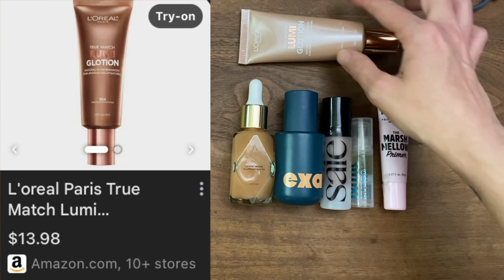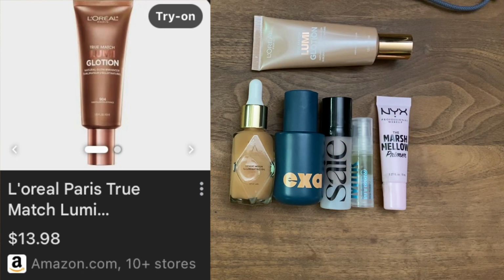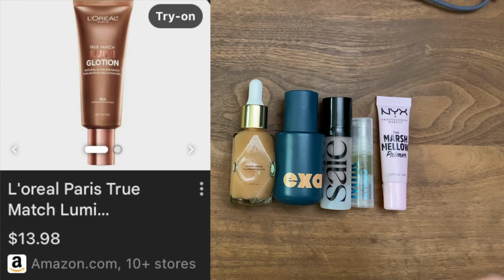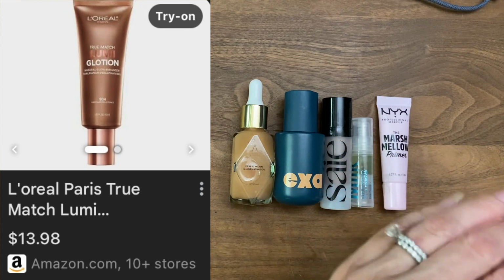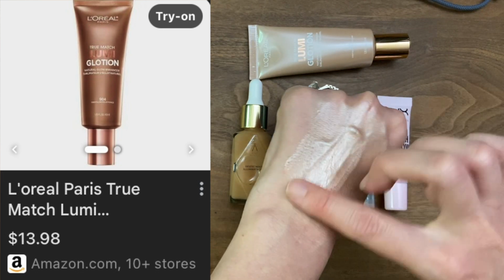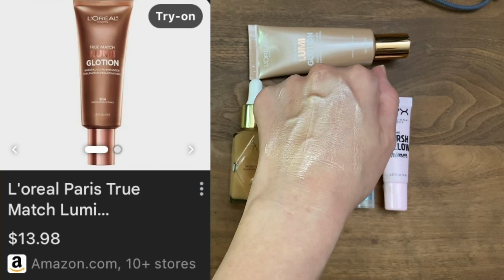This is like the bronze version of the Lumi Glowtion. I think this is a great product to try if you are really interested in something like the Charlotte Tilbury Flawless Filter. You don't want to spend the money on that, but you just want to kind of test it out on your skin. This is great for that because I have both and I feel like this genuinely works the same. This was proof to me that I don't really need this in my makeup routine.